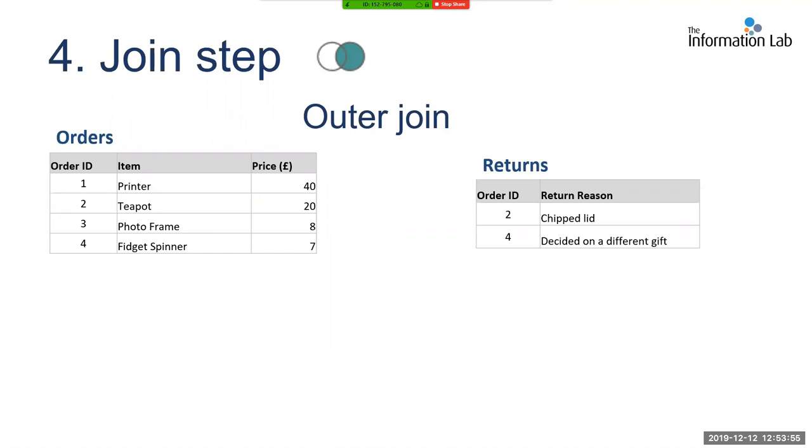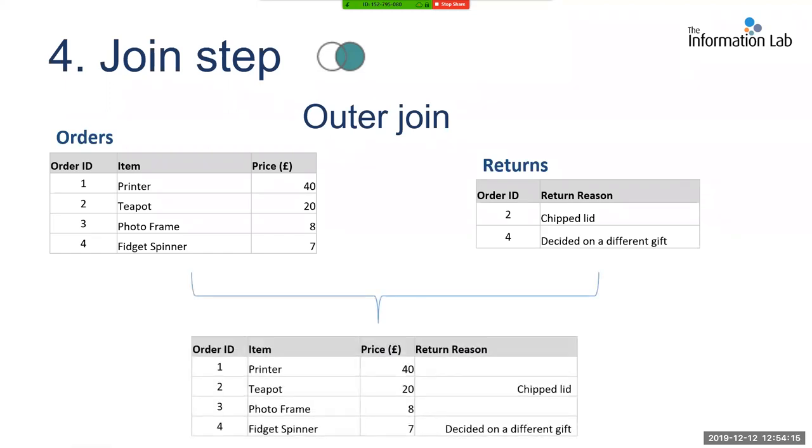So we can see which orders, using our order ID as a key field, have been returned from the returns table. There are several types of joins. If we would like to see the outer join, meaning that we would like to bring all the information from both tables together, we will have the four rows from the original orders table together with the information from the returns table, which will become our additional field, our additional column in this case.